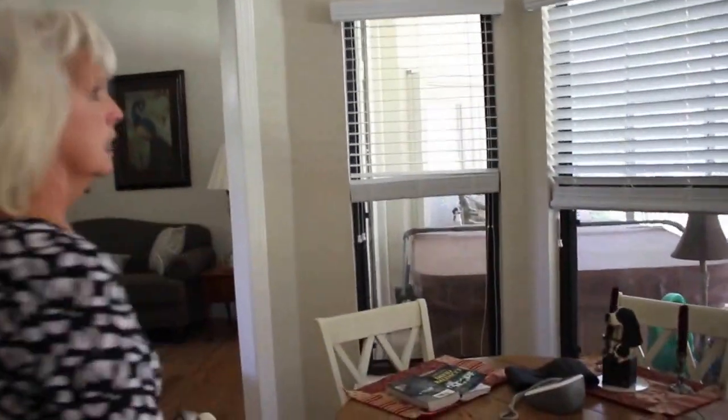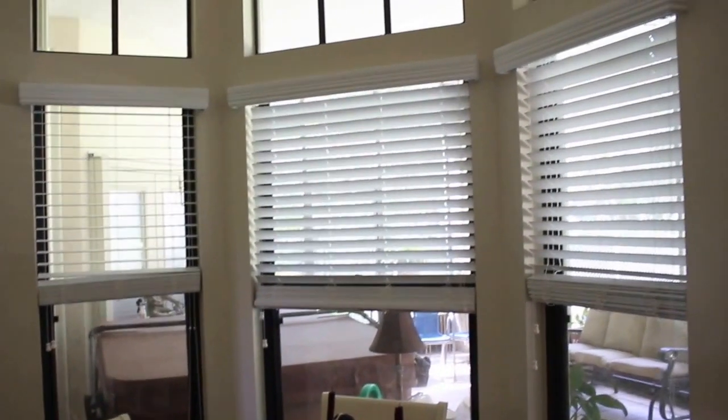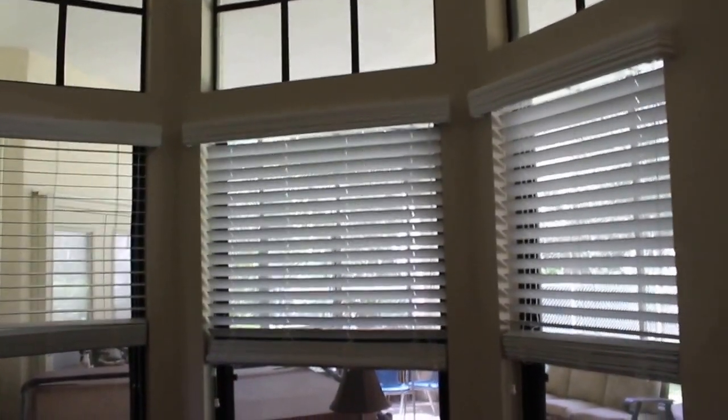Instead of putting any kind of window treatment up here with fabric, we just put the 2-inch faux wood blinds, and I did the valance on the outside just to make it a finished look. And we did this through most of her house.